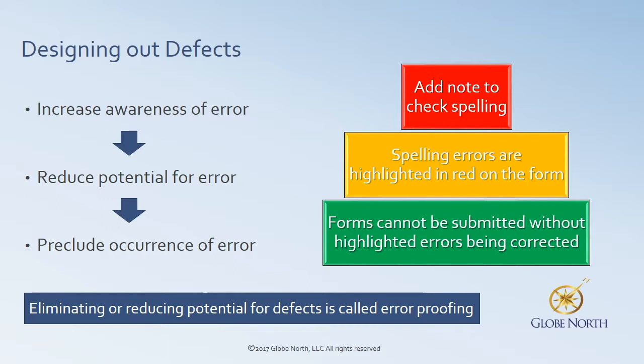So to truly preclude the occurrence of an error, to error-proof it, you could create a requirement that a form that still had that red highlighting could not be submitted without those errors being corrected or accepted first. That is true error proofing. The elimination or reduction of the potential for defects, basically designing quality in, designing defects out. So designing for flow and designing out defects are the 2 critical objectives of lean design.